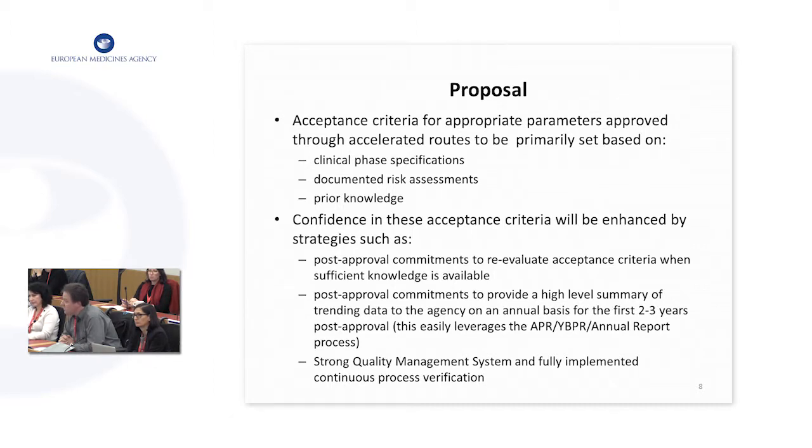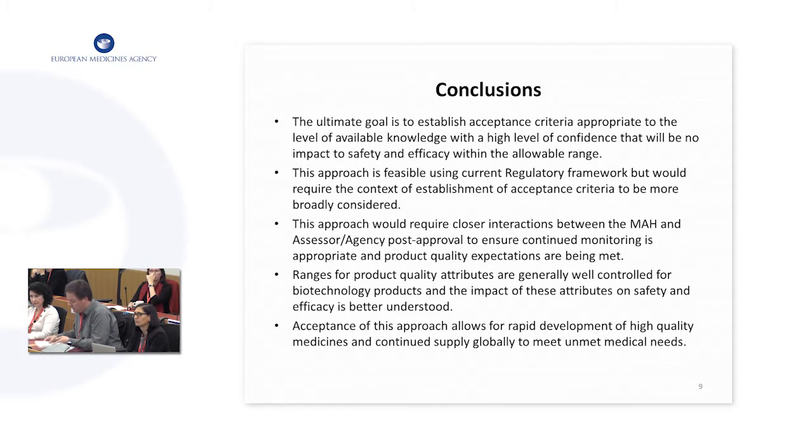From the industry perspective, I think we'd be certainly very willing to provide things like a higher level summary of trending data, certainly leveraging already available quality management principles such as APR and annual report processes, and the strong quality management system fully implemented through continuous process verification. On top of that, there are other parts of the framework too that we've discussed today, such as control strategies, inspections, and even pharmacovigilance measures, which has been referred to, which could be an appropriate path for some of these attributes on occasion. Next slide, please.